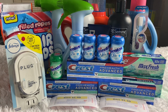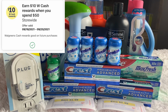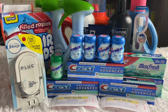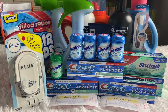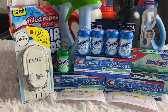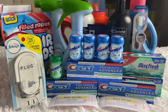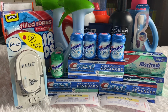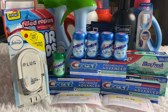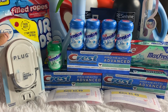Okay, you guys, so for this transaction, I used a digital booster, get $10 in Walgreens cash when you spend $50. And then I also used a paper booster, get $7 in Walgreens cash when you spend $35. Now, at first, my transaction was a disaster. I had a lot of items not ringing up at the sale price, so I had the cashier print off the receipt for me to see where the issues were. We found the issues, and so she had to re-ring everything up for me, and everything worked out just fine. So we are going to go ahead and get started.